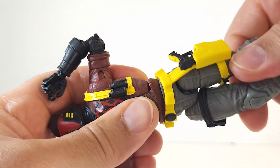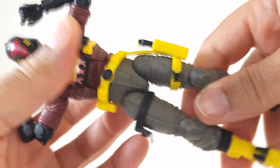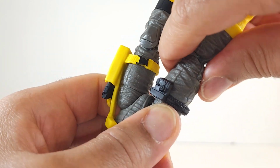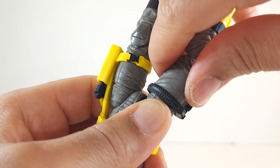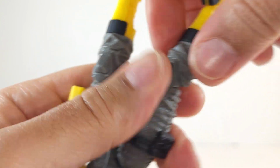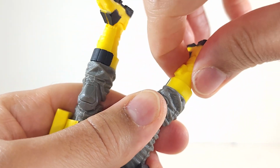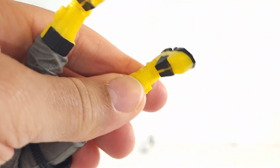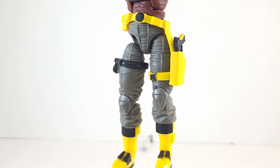Intermittent clicks at the waist. Very solid and smooth. Ooh, nice pop there. Thigh cut, it's tough. Ooh, calf cut. And the ankle spin. Tri-pips ain't hiding from nobody.